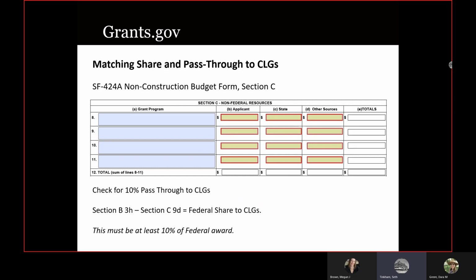States can use either column B, applicant, or column C, state. Doesn't really matter to us which one you use. But just make sure that on row 9, you are listing your matching share provided to CLGs. So again, in section C, we look at row 9, column D to see the non-federal share pass through to CLGs. And we subtract that from the total in section B to ensure that you're passing through at least 10% of your grant to CLGs.